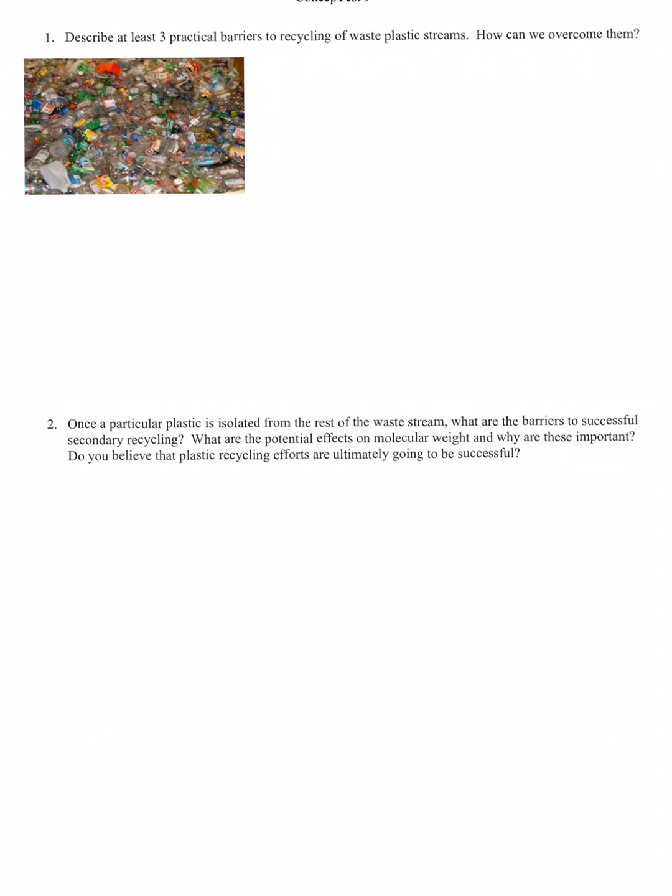Yes? Water. Water? What does that mean? So water gets inside, especially with PET, it gets inside and cuts the chain ends off and causes it to have a higher melting and glass transition temperature in the recycled plastic than the... Yeah, that can happen.